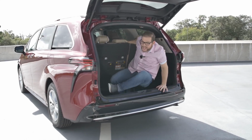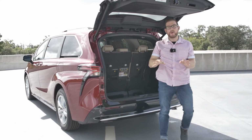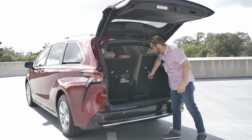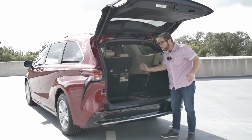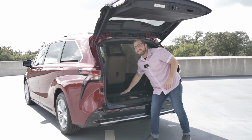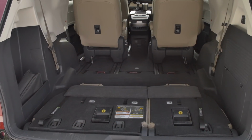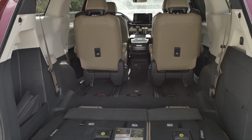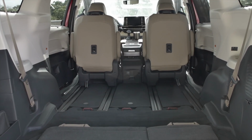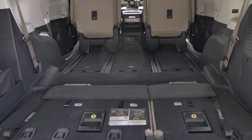It's absolutely wild. And putting down the third row is very easy as well. You can do it one-handed. You just grab these handles here and put it down. You just pull it back. Look at that, one-handed. And if I do it on this side as well, that's gonna open this up to 75.2 cubic feet of storage. And if I slide those seats forward, the second row, you're gonna have 101 cubic feet of storage. Now, the one thing that you cannot do is, this doesn't have stow and go seating.